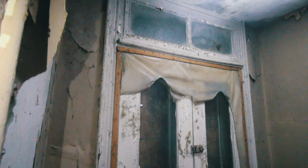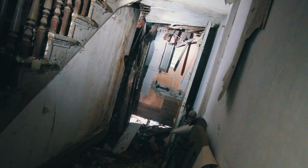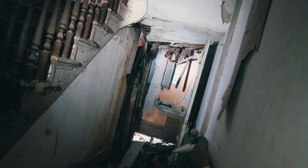So this right here is actually the front door. This is where you would have come in, but as you can see, it's kind of barricaded off. Back here looks like it would have been an old bathroom. Let me see if I can focus on that. It's just a mirror on the wall. Everything else is falling apart. But this is the main staircase right here.